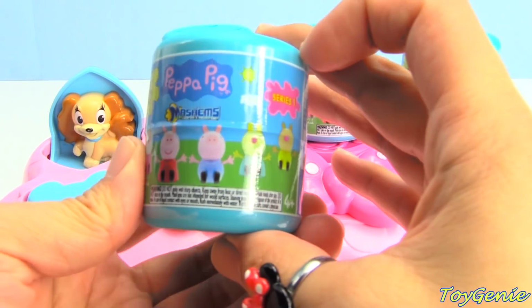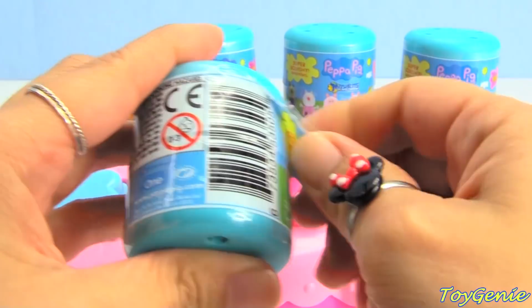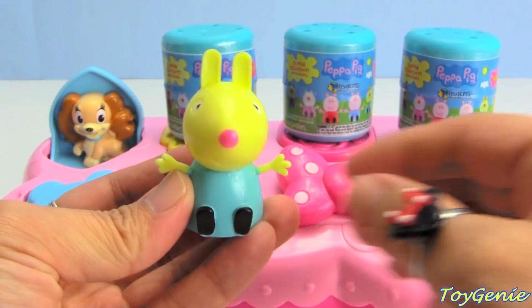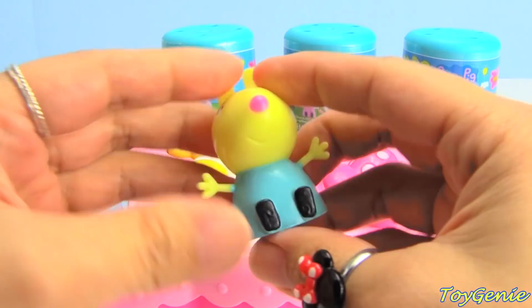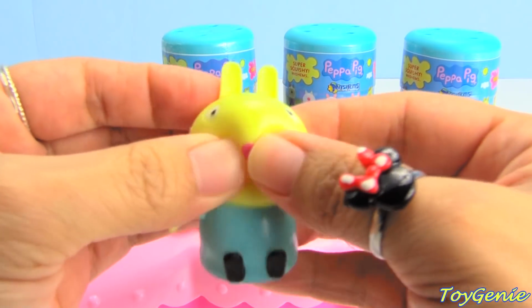Let's find out what's inside. We have Rebecca Rabbit. Smash. Twist.